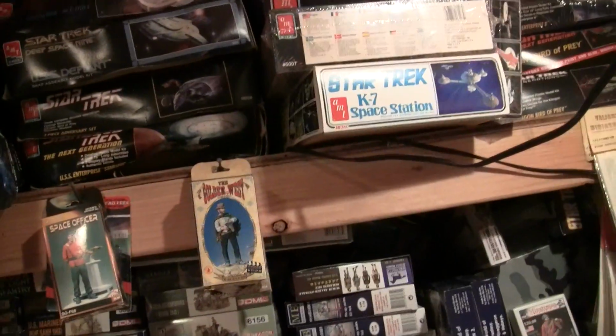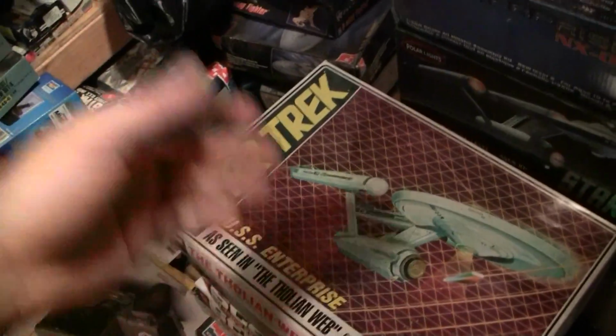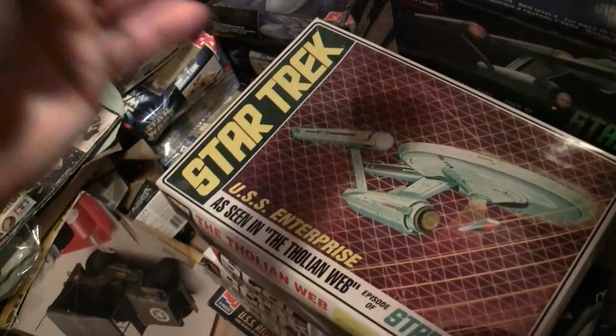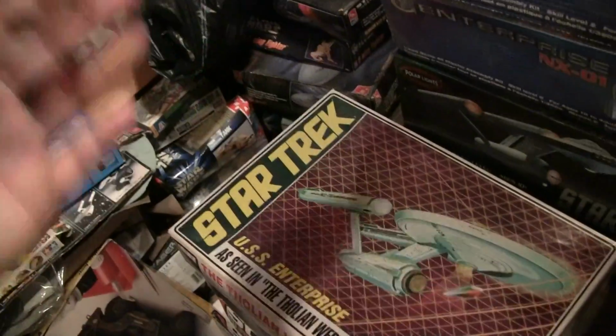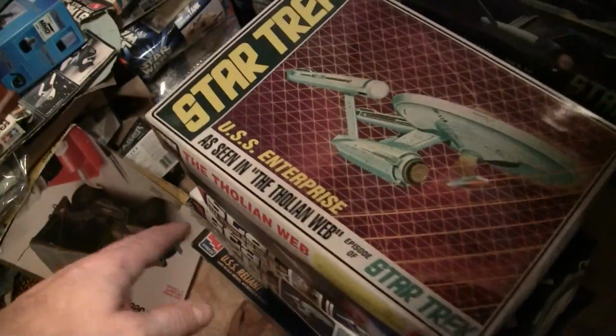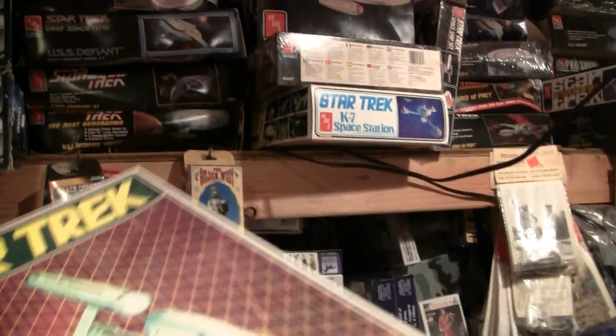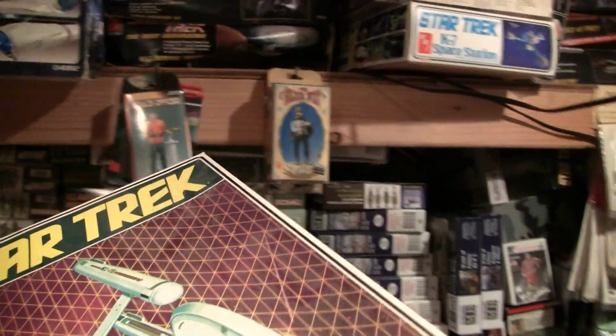Basically, AMT had the license for a while, and they've had the Constitution class in the long box, medium box. They've had short box, and it's been reissued countless times. This is the Tholian one, which to me shouldn't have been the Enterprise, should have been the Defiant, but that's just me. You just go through here. Then round 2, AMT, and then Ertl got AMT, and then round 2 got it, and Polar Lights and all that good stuff. It's just different boxes.